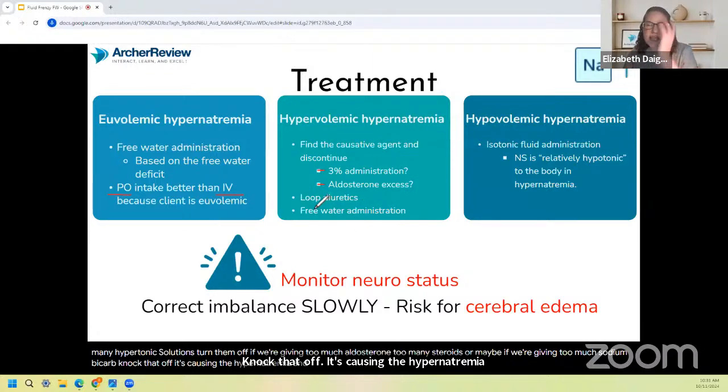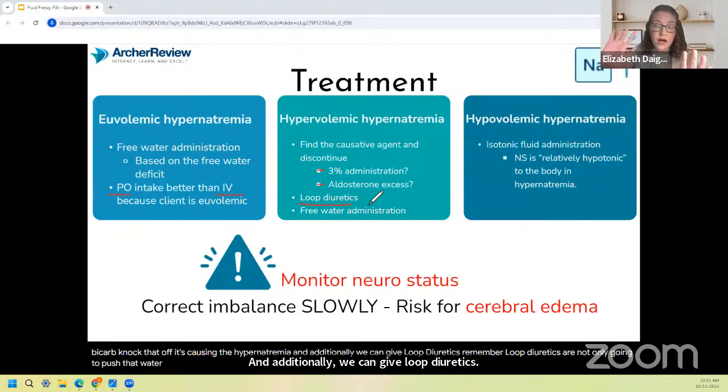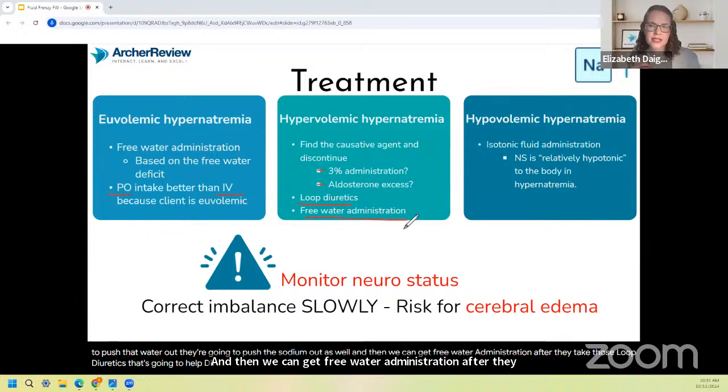And additionally, we can give loop diuretics. Remember, loop diuretics are not only going to push that water out, they're going to push the sodium out as well. And then we can give free water administration after they take those loop diuretics. That's going to help dilute any sodium that's left behind.